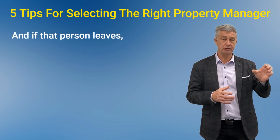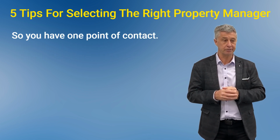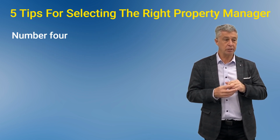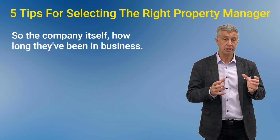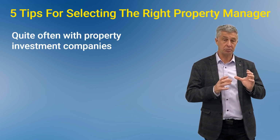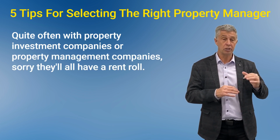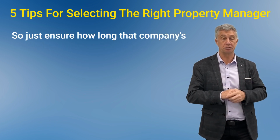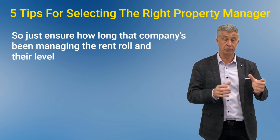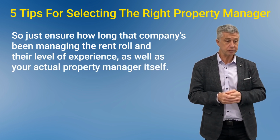And if that person leaves, what's the procedure in place to replace that person, so you have one point of contact. Number 4 is check with their experience, so the company itself, how long they've been in business. Quite often with property investment companies or property management companies, they will have a rent roll, and sometimes they will sell that rent roll to another company, so just ensure how long that company's been managing the rent roll and their level of experience, as well as your actual property manager itself.